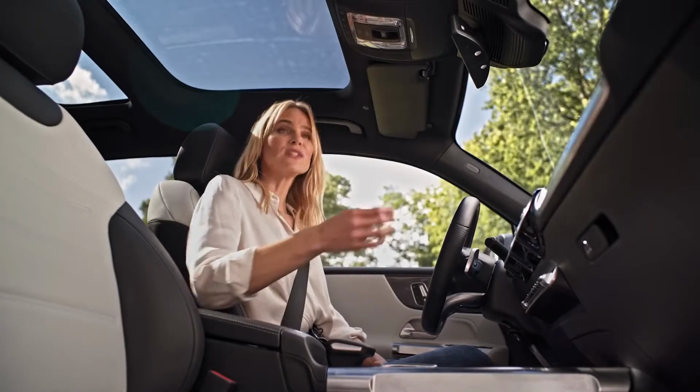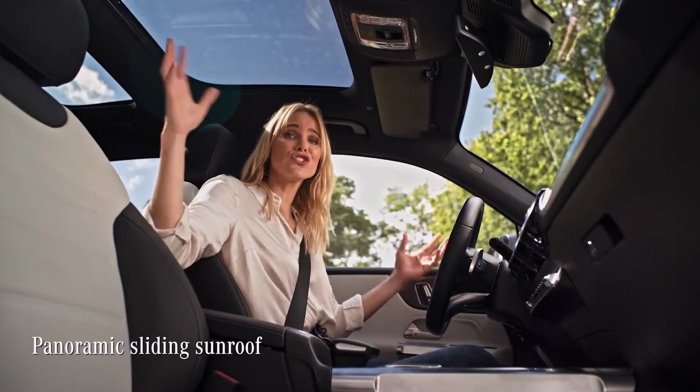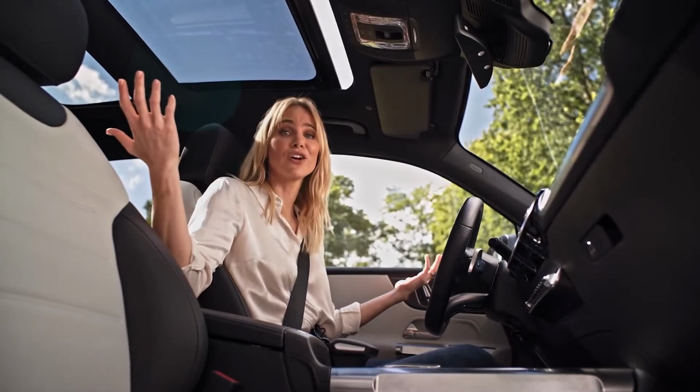And finally, there's one more way to maximize the spacious feeling of the car. The sunroof is so large it makes me feel like I'm driving a convertible.